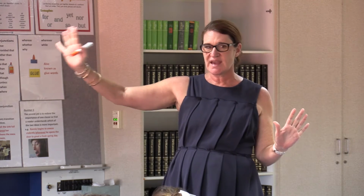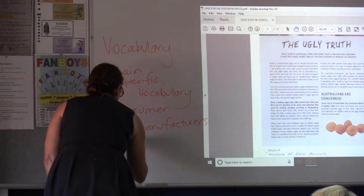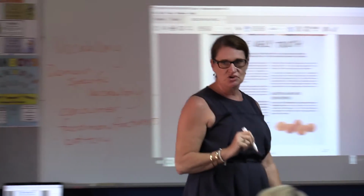What is obviously the most important domain-specific word in this text? Battery. Because the kids who use battery are going to score better than the kids who call their hens just caged. So there's battery, cages. And if you're just saying cages, it's not as specific as battery. So that's one of the words we have to use. You would be surprised how many students don't know that.